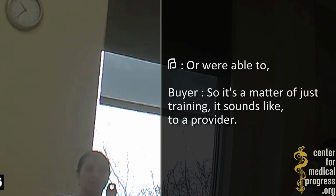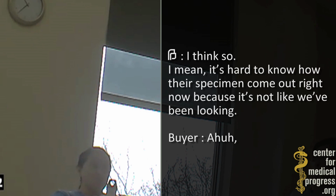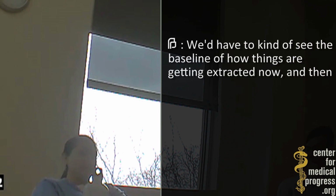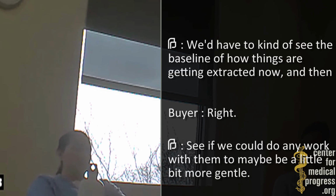I think so. It's hard to know how their specimens come out right now, because we've never been looking. So we have to see the baseline of how things are getting extracted now, and then see if we could do any work with them to maybe be a little bit more gentle.